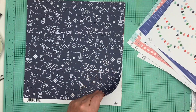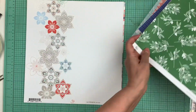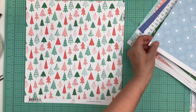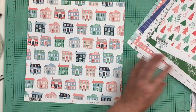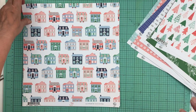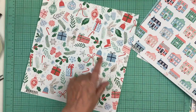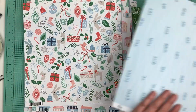And then that'll be everything I got from Pink Fresh Studio. Okay, so this is the end of these. Oh, I'm so glad I got some more of those little trees and some more of these little houses. So now I can use one sheet that's going to be the houses, and the other sheet I'm going to do this. And this one, I'll probably do both sheets, those. Okay, so that's the pattern paper.